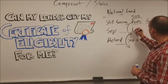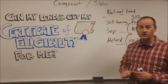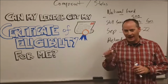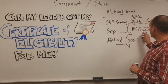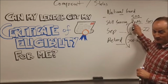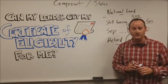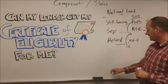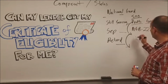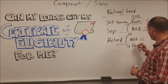They have an NGB 22, which stands for National Guard Bureau 22. It gives you that same character of service. Has to be honorable. As we look at those things, you send us the NGB Form 22, again, that point statement that we need, and we're going to be able to submit it to the VA so we can get that certificate of eligibility. Retired, again, won't need that 256-R.